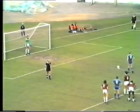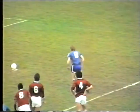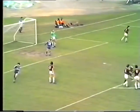So Nigel Spackman lining this kick up. Blasts it, and straight at the roof of the net.